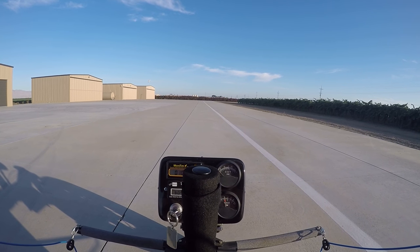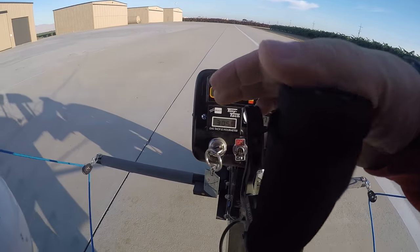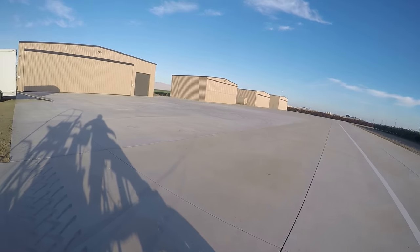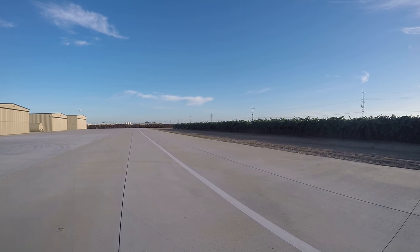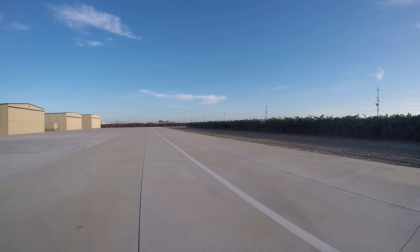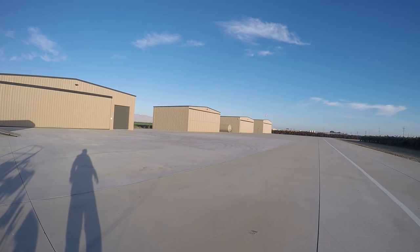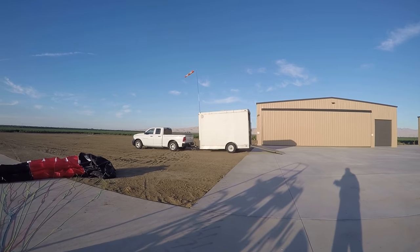That's a super nice runway, super nice field to fly from. My only problem is that there's lots of trees down that way, and I think they tend to kick up a little disturbance down this way when the wind is out of the north, the way it is this morning. Plus it picked up a little bit from what it was doing.